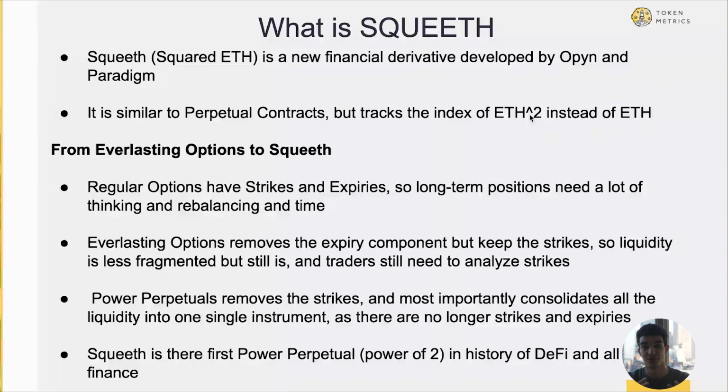And the thing about options in DeFi is that they lack liquidity. There are a few reasons for that: regular options have strikes and they have maturities. So you have, let's say, 5 different maturities and 10 different strikes, so the liquidity is going to be fragmented by strikes and by expiries. You won't have very strong liquidity. You can have a lot of volume in options that are close to the money, and very little volume in options that are far out of the money. So it's not very good yet.